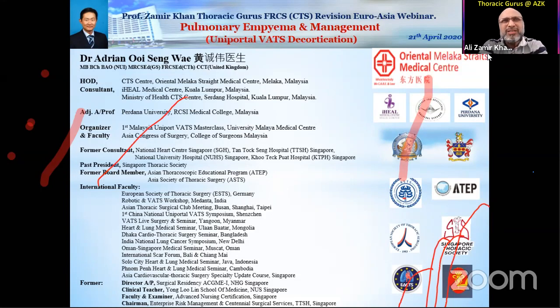Many times you'll just get away with it. To be honest, you'll just get away. That thing will resolve with a little bit of time. Very rarely do they come back with recurrent sepsis. And if they come back with recurrent sepsis, as Adrian said, you have the option of the radiologist putting in an ultrasound-guided pigtail into that small little pocket.